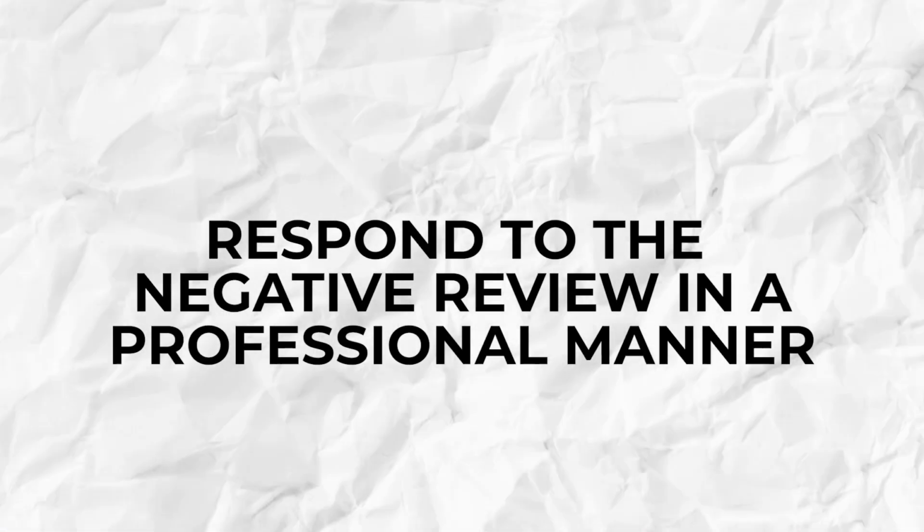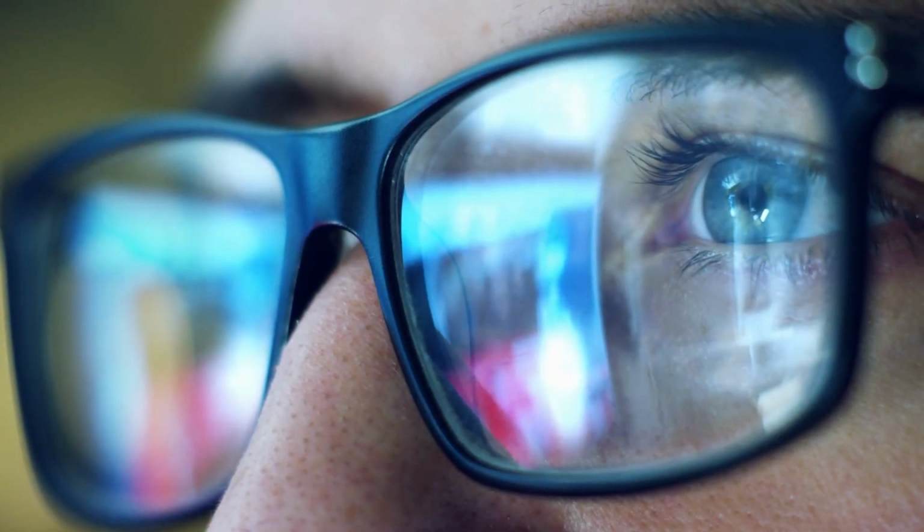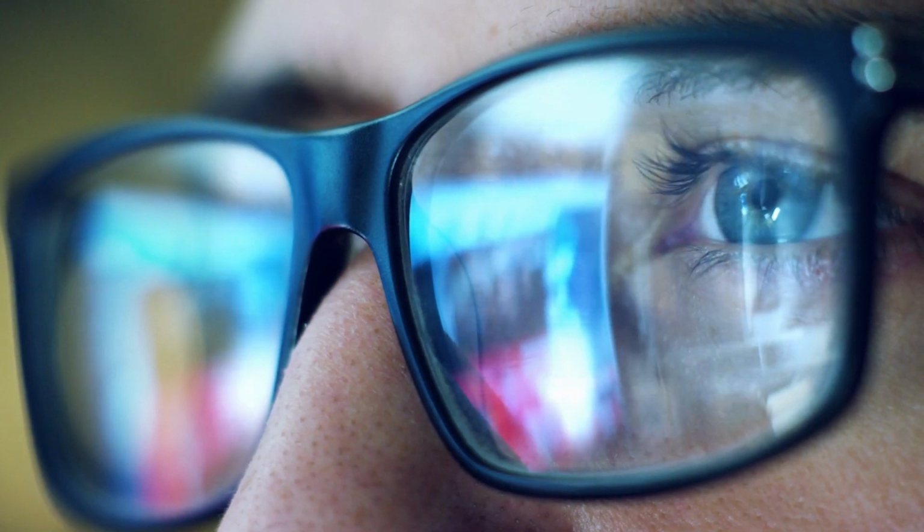Now, if you've taken all of these steps and you still can't get the negative review removed, the next thing you need to do is respond to that negative review in a very professional manner. What you want to keep in mind when you're doing this is you're responding to that negative review not for this individual, but for the people that are going to be looking up your company and your reviews. So think of it from the standpoint of a prospective client. You want to make sure you answer extremely professionally and keep things very clear as to why the situation occurred.